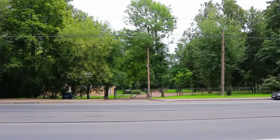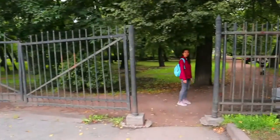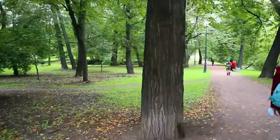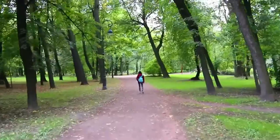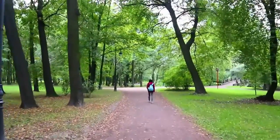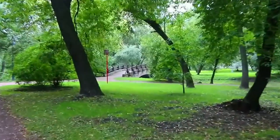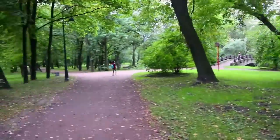Alright, so now we're looking back at the main part of Catherinehof Park. And now let's enter the less popular western portion. This part of the park has several quaint little bridges, along with a miniature island within it, which is where we're taking you now.